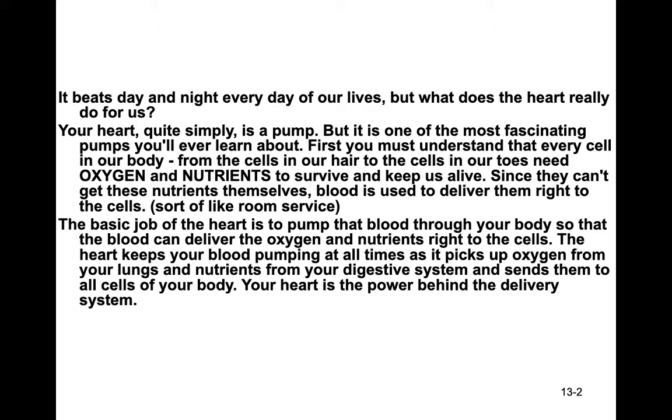Why do we need a heart? Well, our heart is responsible for pumping blood to all the cells of our body. Why do all the cells of our body need blood? Well, the cells of our body need oxygen and nutrients, and the blood carries the oxygen and nutrients. So the heart is kind of the pump behind the delivery system. The heart is responsible for pumping that blood to all the cells of your body so that the cells of your body can get the oxygen and nutrients that they need to keep them alive.